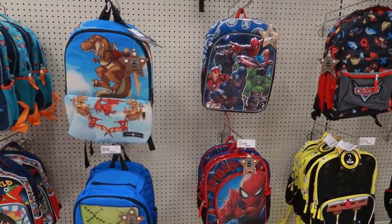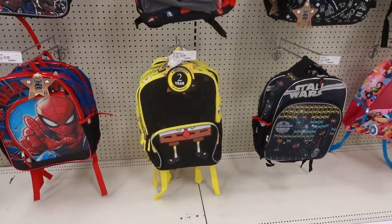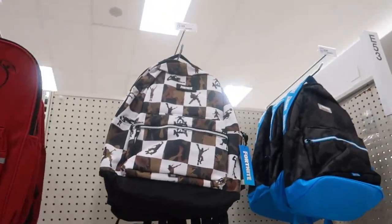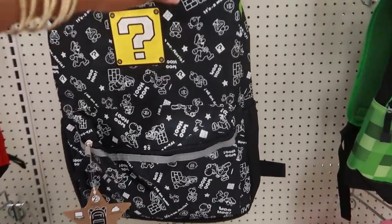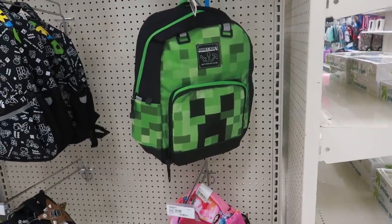Batman. Video games down there. Look at SpongeBob. $16.99. You even have a Harry Potter for $27. Oh, there's Fortnite for $30. I like this Mario Brother one. $17. Minecraft.